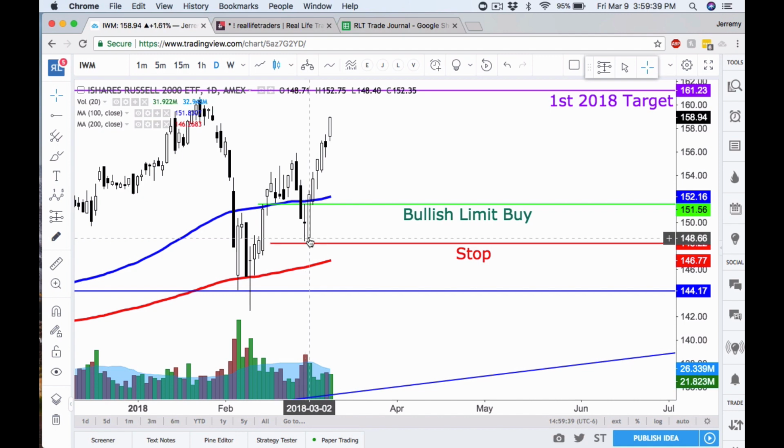So the close occurred on the 2nd, right? And then on the 2nd, after that close above the 100, above the high of the candle, I simply said, let's do a limit buy off of that resistance from the 1st of March. 151.56. The low of the candle on March the 5th was 151.47. So it triggered that entry by 9 cents.